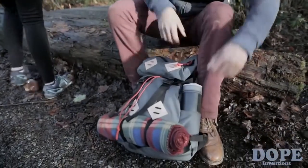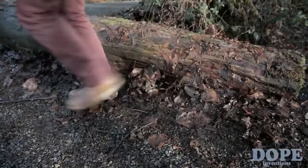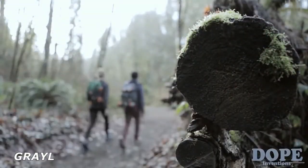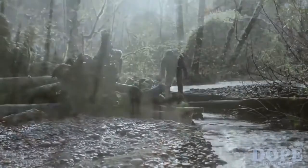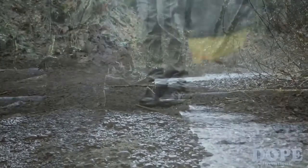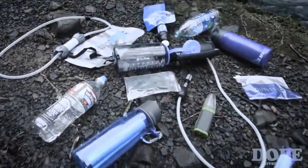Every adventure is fueled by water. But where many adventures are found, water is rarely safe and clean to drink. At Grail, we get outside or travel the globe whenever we can. We've used and been let down by dozens of water filters and purifiers.